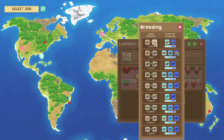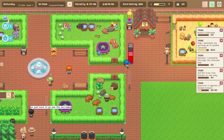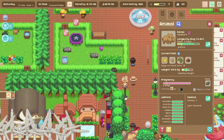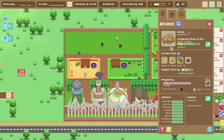But yeah, that capybara is a new one. I think we only have one of those. Yeah, it's you. So we need another one of those. Karma the capybara, we need to possibly... Oh, you're pregnant. Oh, okay. That's quite good, because if you have another one of you, then we can trade that away.